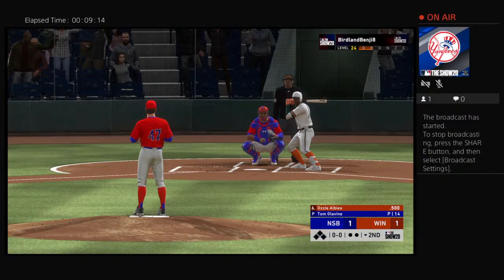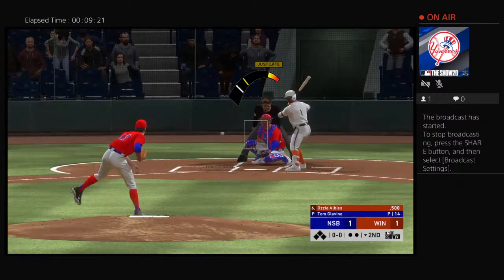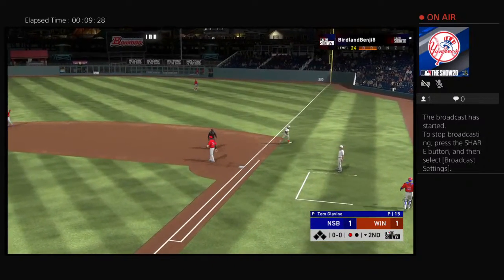Stepping up now, Ozzie Albies. He'll get us going here in the bottom half of the second. Ready with the first pitch. Here it comes. Back up the middle. Scooped up. Throw to first is in time for the first out.